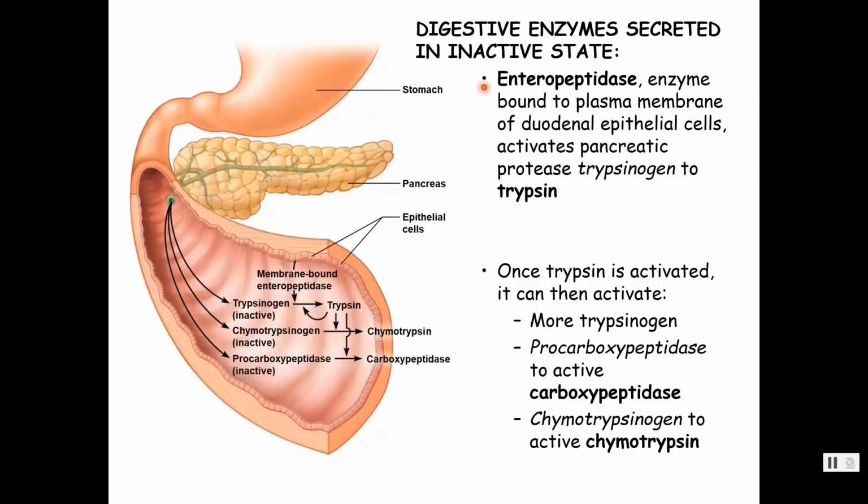So the cells on the sides or the walls of the mucosa of the duodenum are going to make enteropeptidase. And so that is the enzyme that can then activate those protein digesting enzymes. And so the pancreas releases trypsinogen, and then the enteropeptidase activates that to trypsin. And then we have chymotrypsinogen, that's going to be an inactive form, and trypsin actually then can activate chymotrypsin.